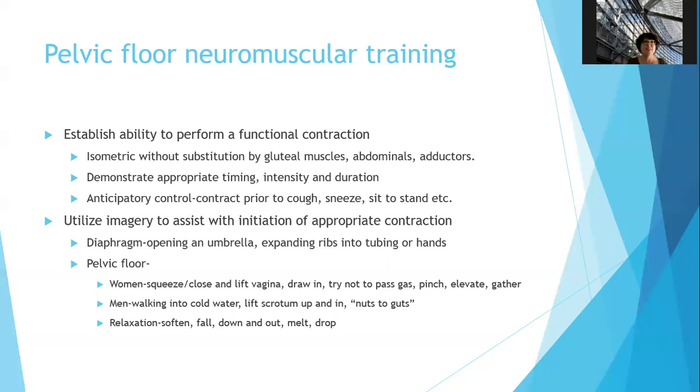For men, sometimes I say, imagine you're walking into cold water step by step and you're trying to lift up to avoid the cold water, lift the scrotum up and in. Some therapists say nuts to guts for guys, if that works for you. For relaxation, to get someone to relax their pelvic floor: soften, let it fall, down and out, melt, drop down, whatever cue works. So when I was working with the 85-year-old who had post-surgical incontinence, I tried all sorts of different cues that weren't working for him. And then just talking to him during the other parts of his treatment, we were working on other things.